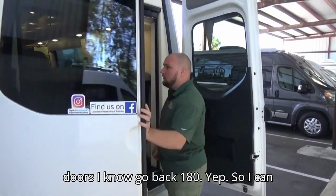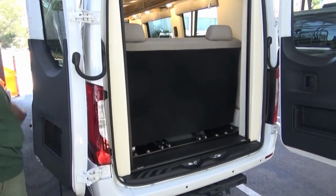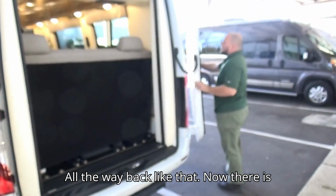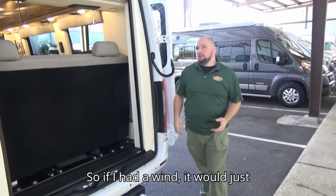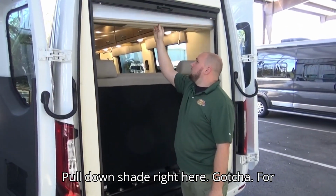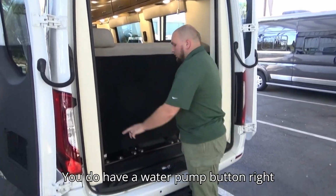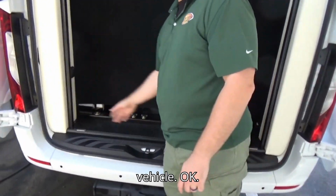And the doors I know go back 180. Yep. So I can go all the way back with it like that. Now, there is nothing keeping that door in place. So if I had a wind, it would just. Exactly. Gotcha. You do have the pull down bug screen in the back. Pull down shade right here. Gotcha. Privacy. You do have a water pump button right here. This is solely for winterizing the vehicle.